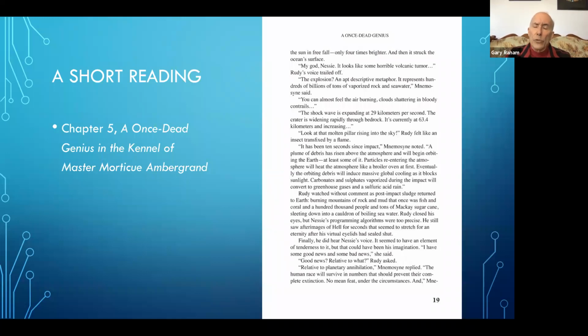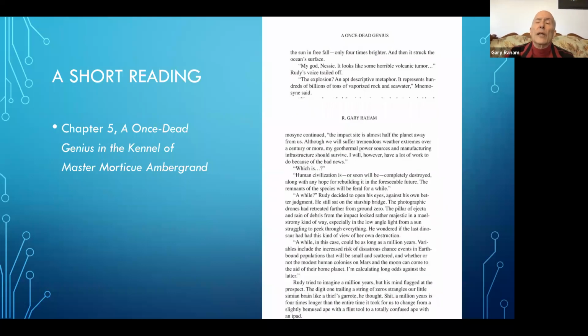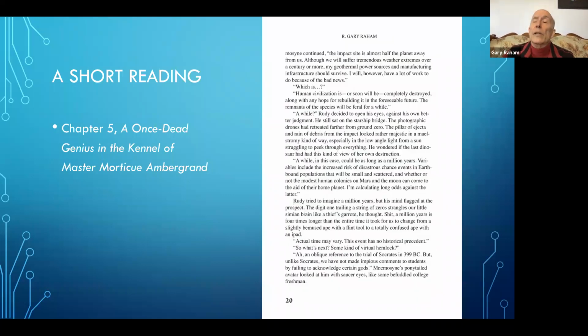"I have some good news and some bad news," she said. "Good news? Relative to what?" Rudy asked. "Relative to planetary annihilation," Nemazny replied. "The human race will survive in numbers that should prevent their complete extinction. No mean feat under the circumstances. And," Nemazny continued, "the impact site is almost half the planet away from us."